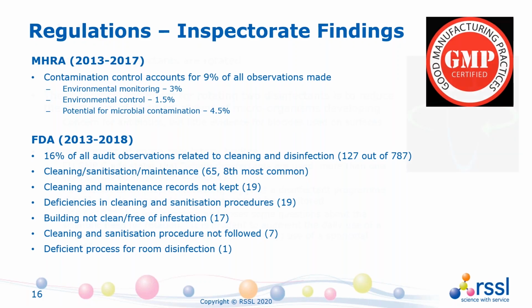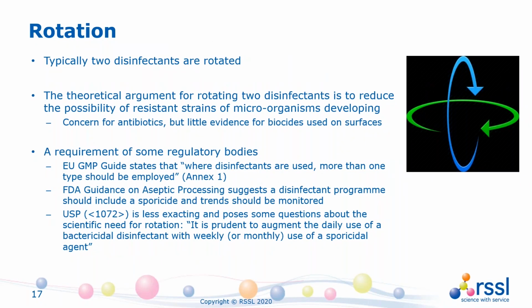Okay, so that's some key things from regulations and regulatory findings. Now, let's look at this issue of rotation, which is embedded in EU GMP Annex 1, but is less clear-cut in the various North American regulations. But typically, two disinfectants need to be rotated.